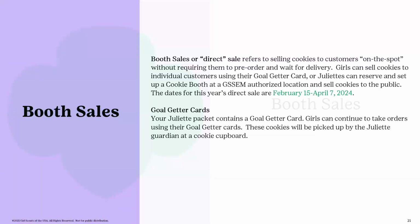Moving on to booth sales. So booth sales, or what we call the direct sale, refers to selling cookies to customers on the spot without requiring them to pre-order and wait for delivery like the initial order. So girls can sell cookies to individual customers using that Goal Getter card. It's very similar to the thicker cardstock order card. It's just a paper version of that. Or Juliettes can reserve and set up a cookie booth at a GSSEM authorized location and sell cookies to the public. This year's booth sale dates are February 15th through April 7th.